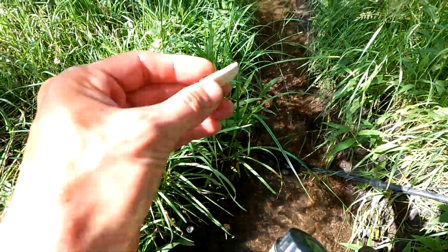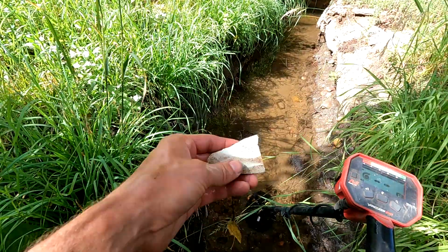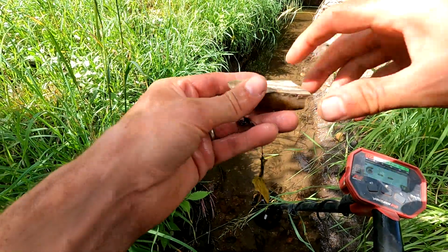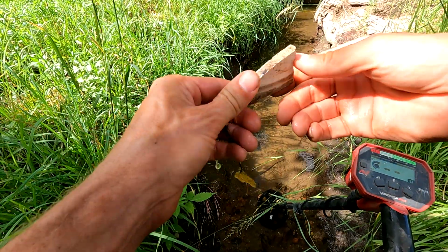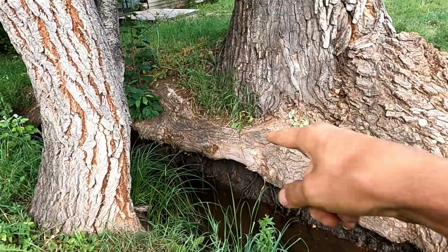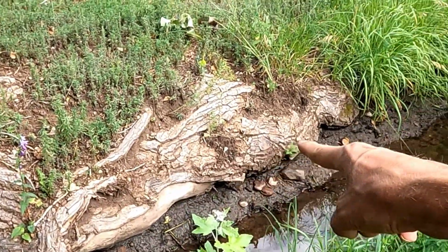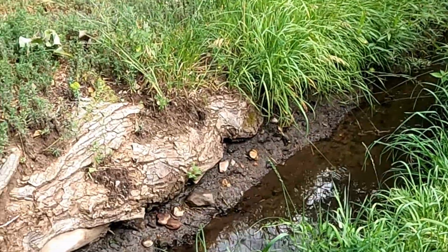That looks like some pottery. Yep. Piece of old dishware. All right, that looks like a piece of a crock pot. Found stuff like this before. All right, and I just want you to see these tree roots here. This canal has been here for a very long time.